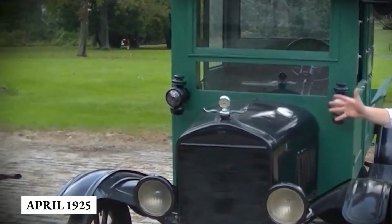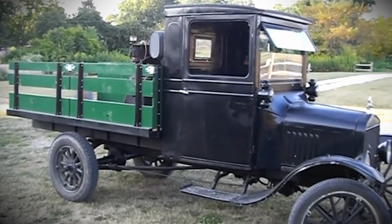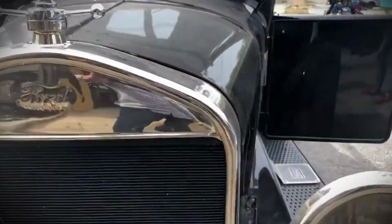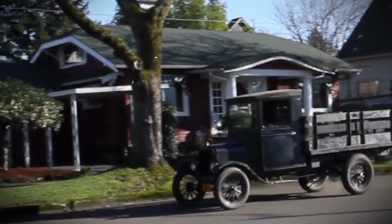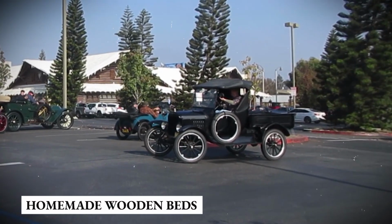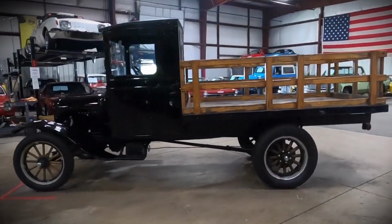In April 1925, Ford Motor Company introduced the Model T runabout with pickup body, America's first factory-built light-duty pickup truck. But here's the fascinating part. Ford didn't invent this concept out of thin air. Farmers had been buying Model T Roadsters and converting them into makeshift pickups for years, removing the rear deck and adding homemade wooden beds. Ford spotted this trend and realized they were sitting on a gold mine.